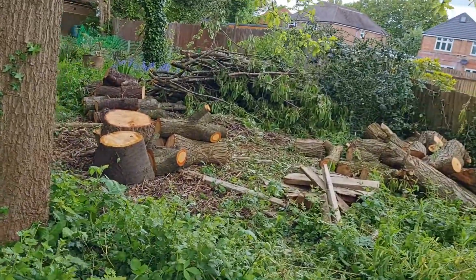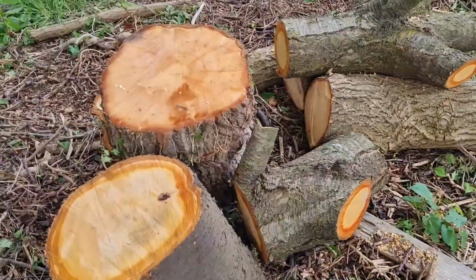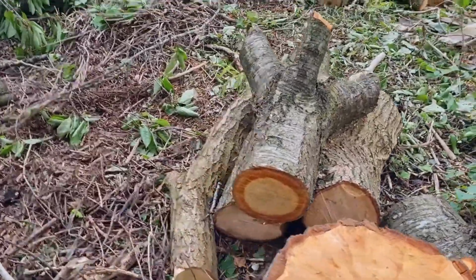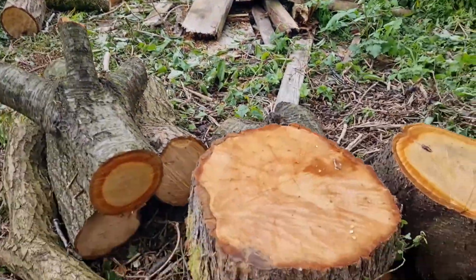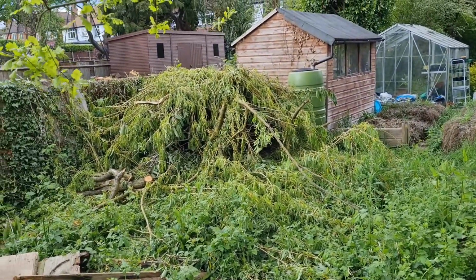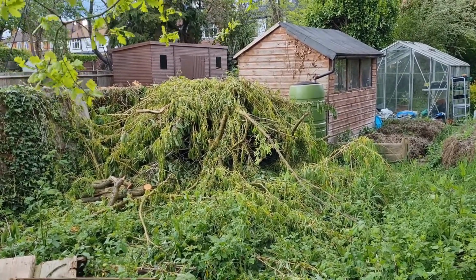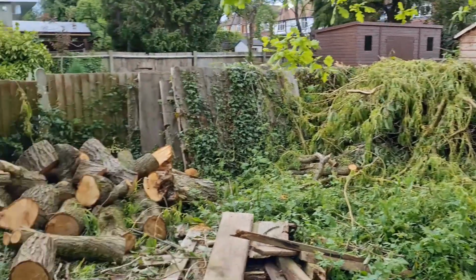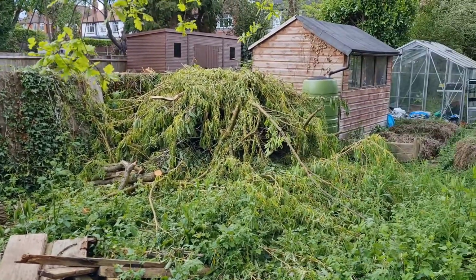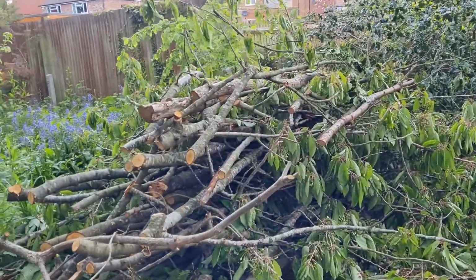One thing I know I am going to do though with these cherry logs is inoculate them with shiitake mushroom spawn plugs, and then I can be growing my own mushrooms at home. So that's definitely a plan on the cards. I'm thinking actually where that willow pile is to make a mushroom cultivation area. So put down some weed suppressant membrane and some wood chip, and then build up inoculated logs from there and just grow my own mushrooms. So that's exciting.